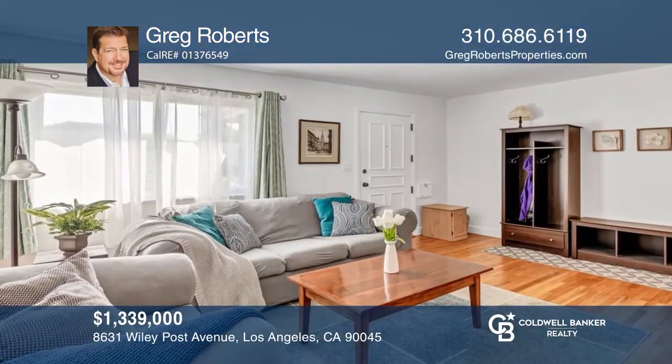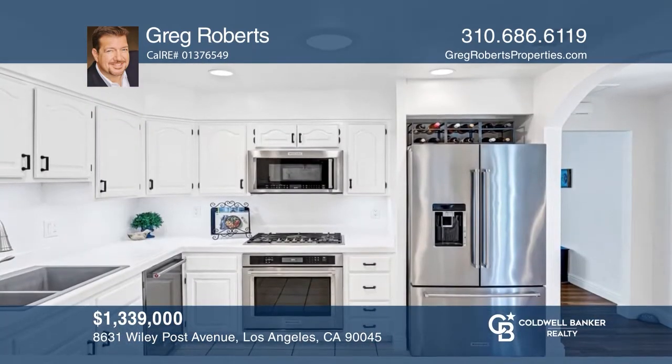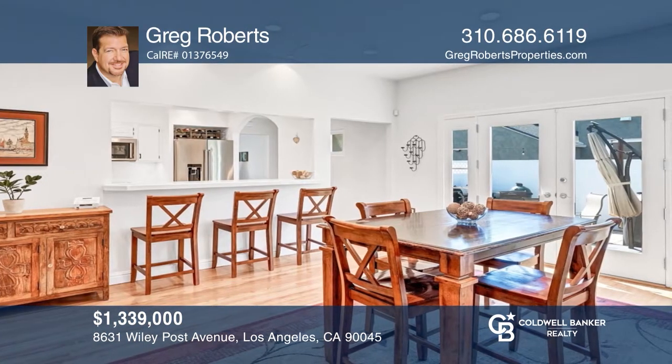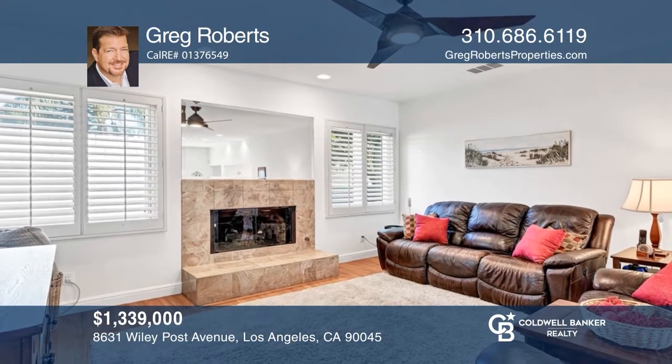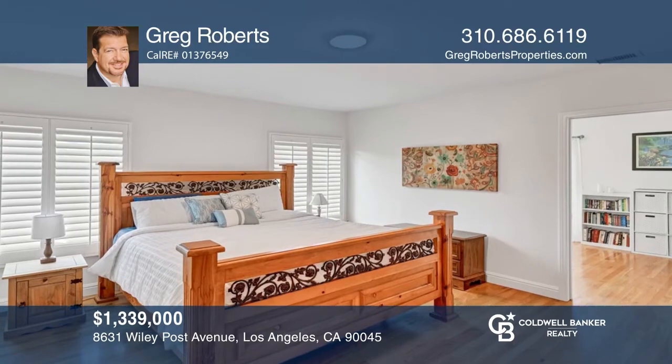Welcome to this spacious home with numerous upgrades, which includes solar panels, AC and heater, and updated kitchen appliances. The master suite includes a sitting room which could be used for almost anything. Not to be overlooked is the dining room which opens to the side patio, family room, and a huge backyard. Make this one-of-a-kind home yours today by calling Greg Roberts.